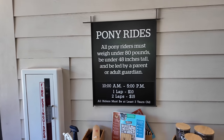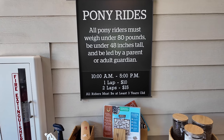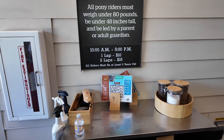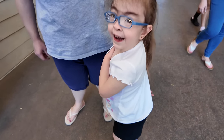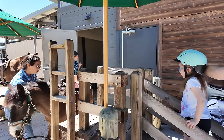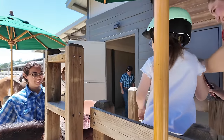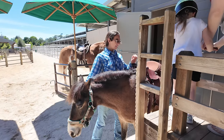Here are the prices for the pony rides. All pony riders must weigh under 80 pounds and be under 48 inches tall. One lap is $10, two laps is $15. Yeah, Ariel, you wanna go ride a pony? Can I ride it right up here on Mr. Hershey? Oh, you're riding Hershey! Look at Hershey.